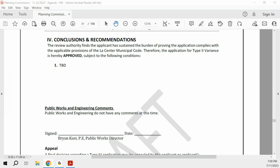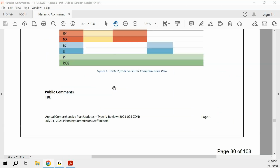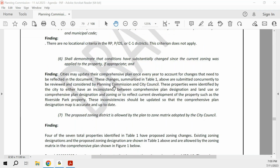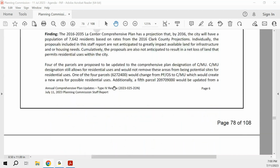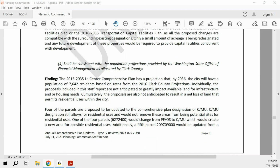And then I had one comment on page six of the staff report. Yeah, right there. Keep going. Page six. Okay, the second line from the bottom there says one of the four parcels changed from such and such, which would create an area of possible residential uses. Given that that property is mostly vertical over here, I think it's a stretch to think that would create some residential uses.